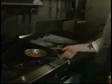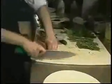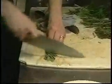For our sage carrots here, I have some seasoned carrots in a pan, and I'm going to take some of the fresh sage that I have over here, and I'm just going to do a chef cut and chop it up fine.